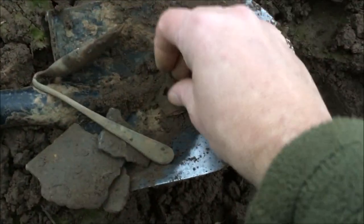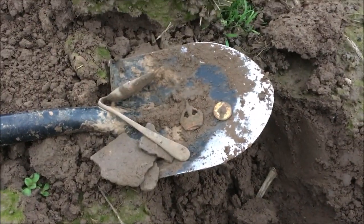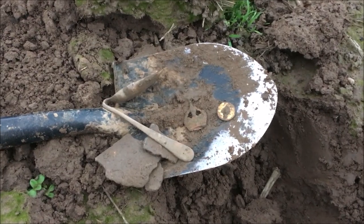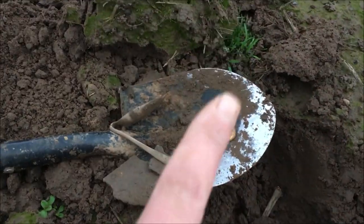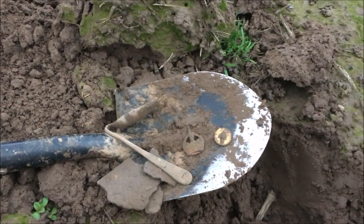So that's the wrap up for today. If I get any more finds, I'll put them on, but I don't think I'm going to come back in here another day. We've got a bit more time. Like I say, I'm going to go over to that house. It's over there, a bit spooky, but never mind.